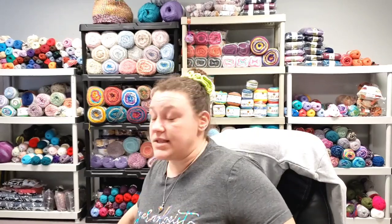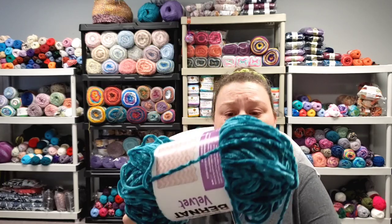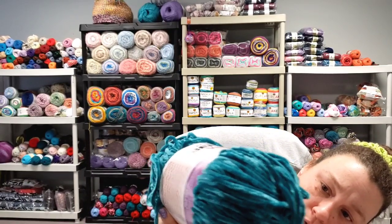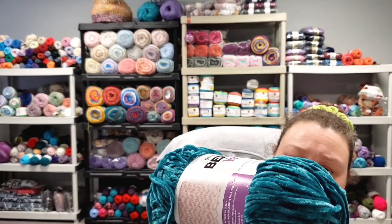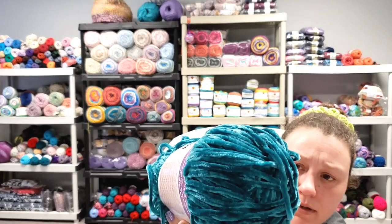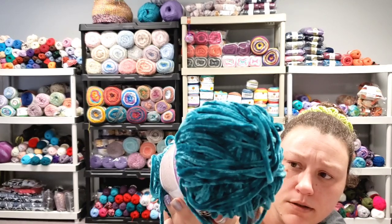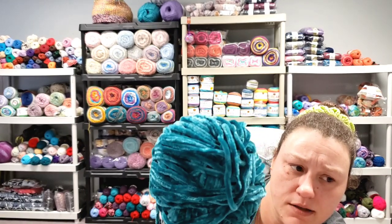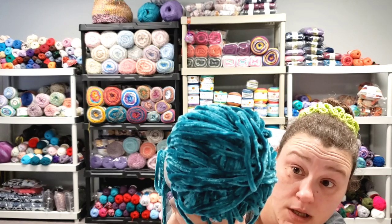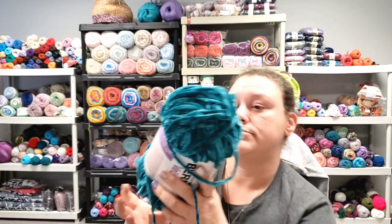And then the second one she requested was either a green or a teal. So I found this one, Barnett Velvet, same spec, same everything, just in the color Pagoda. I don't know why green would be Pagoda. I would think it would be red, like a Chinese pagoda. Aren't they usually red and gold? I don't know, but it says Pagoda. So that's very tealy, very green.